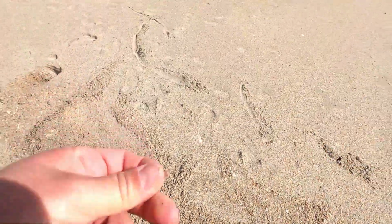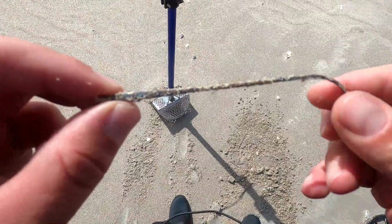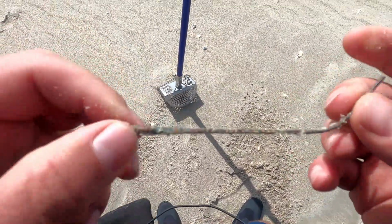And yeah, just a little piece of trash to start today, a little aluminum foil. Just got part of somebody's glasses. Rang up like a 3, 4. So it sounded good.